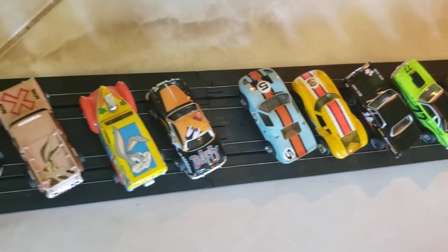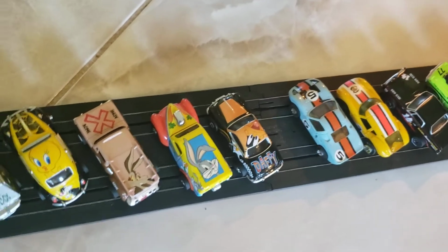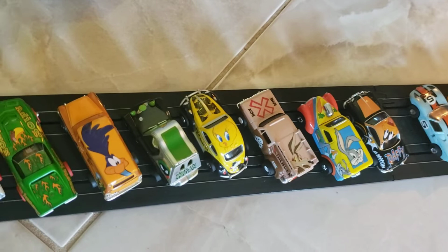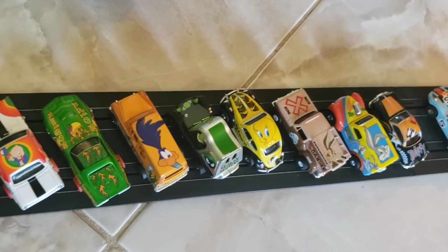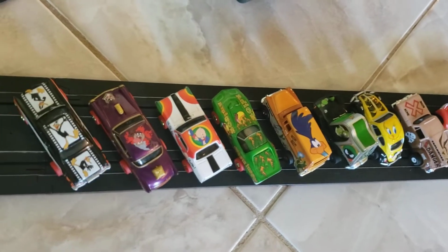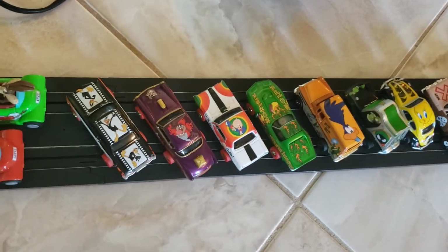Now, like I said, I have the 2 young grandchildren, so I got these Thunderjets. These are all Auto World. They're all Looney Tunes. There's a couple of series of Looney Tunes cars that were put out. So those are waiting in store for the grandkids.